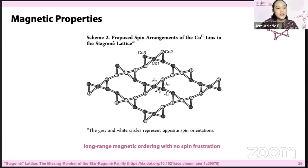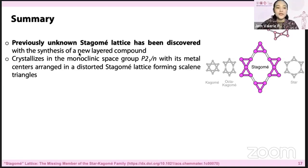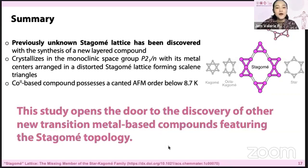So in summary, the previously unknown stagomet has been discovered with the synthesis of a new layered cobalt-based compound. This compound crystallizes in the monoclinic space group with its metal centers arranged in the distorted stagomet forming scalene triangles. Magnetic and heat capacity measurements indicate that the cobalt-2-based compound possesses a canted AFM order below 8.7 Kelvin. And this study opens the door to the discovery of other new transition metal-based compounds featuring this stagomet topology.